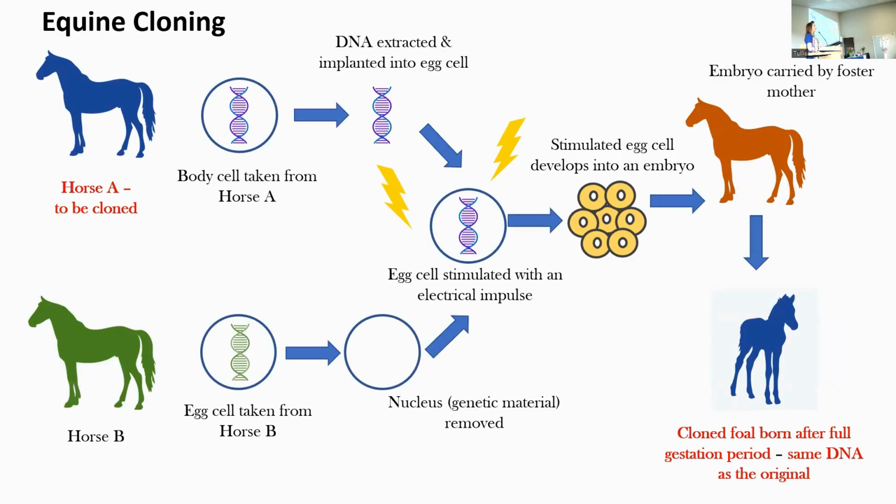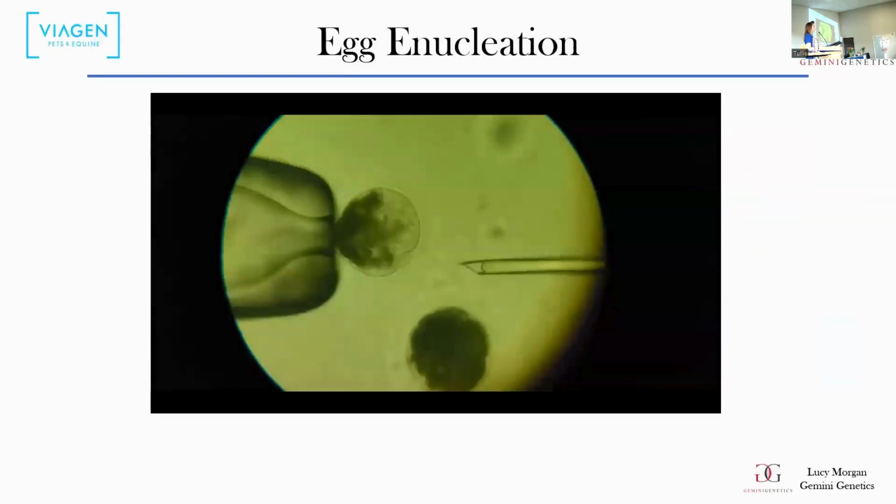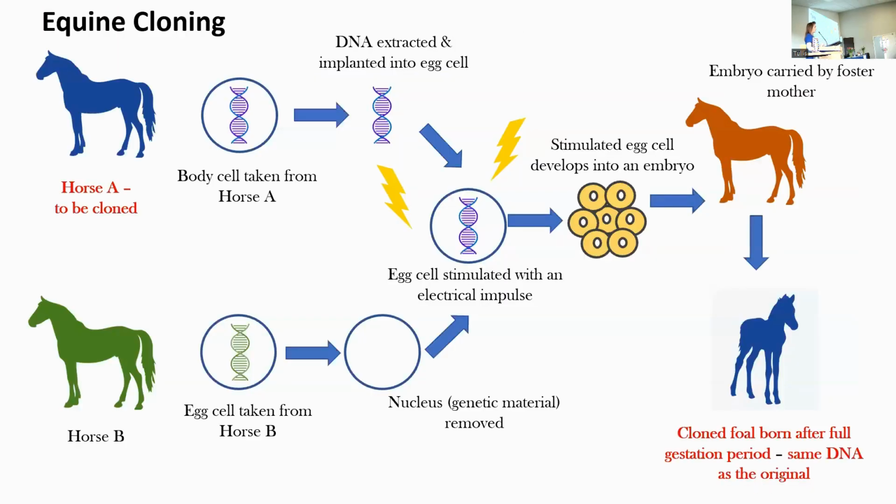So in terms of how application number 1, cloning, is done, the process works by we take a donor egg cell of the same species that you're wanting to clone, and we remove the nucleus from that donor egg cell. So then it becomes a hollow egg.